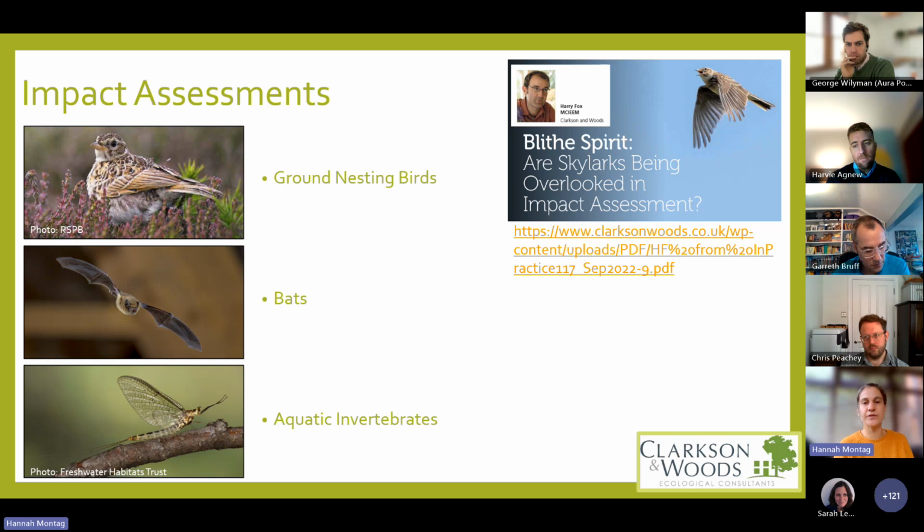My colleague Harry Fox has been working on, he's pulled together a literature review of what we know about skylark nesting ecology, and he's created a simple tool to calculate how much mitigation you would need to account for the loss of skylark nesting territories on solar farms. We do know that skylarks forage on solar farms, and they can provide a very good foraging resource, but they are displaced from nesting. That's a big one.